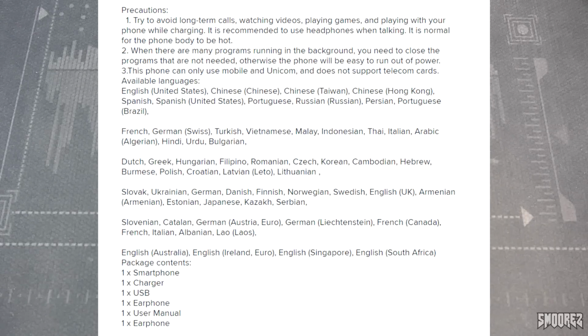And there's a couple of precautions here as well, like try to avoid long-term calls, watching videos, playing games, and playing with your phone while charging. It is recommended to use headphones when talking. It is normal for the phone body to be hot. I'm glad, so when it catches on fire, it's perfectly fine. This is a feature. This is a complete feature on this one.